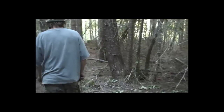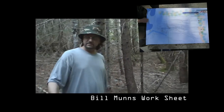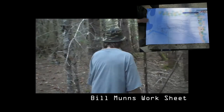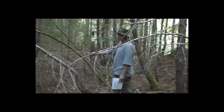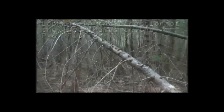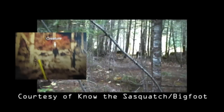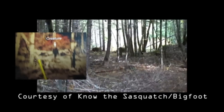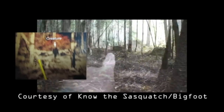The creature probably walked this way. This is what Munns seems to think too, that she kind of angled up through this way, past these old logs. And past all these big stumps that are left here behind. Now I'm just estimating at this point, because I don't know which pile and which stump is which at this point. That is to be determined, but this was the general direction.